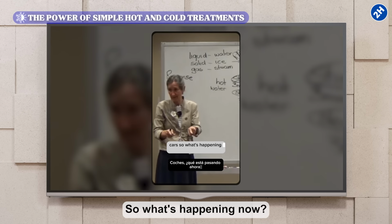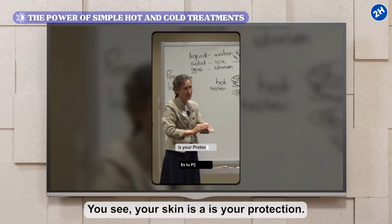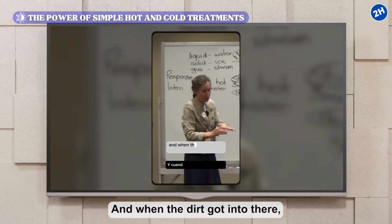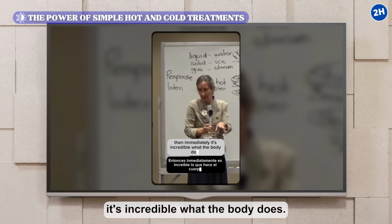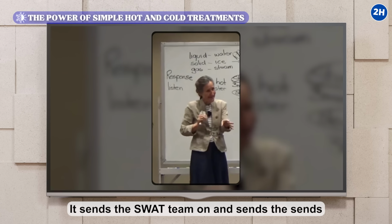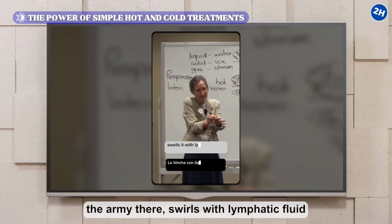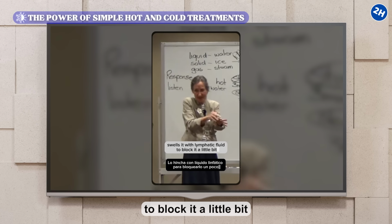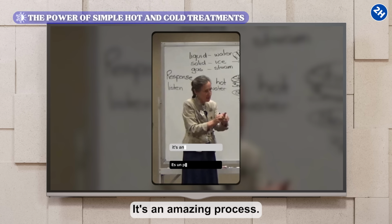So what's happening now? Your skin is your protection. And when the dirt got in there, immediately, it's incredible what the body does. It sends the SWAT team on, it sends the army there, swells it with lymphatic fluid to block it a little bit so it doesn't go through the whole body. The white blood cells come in. It's an amazing process.